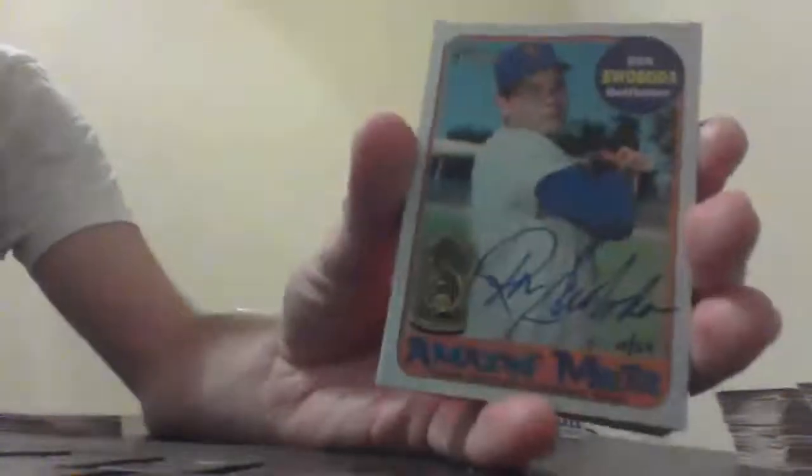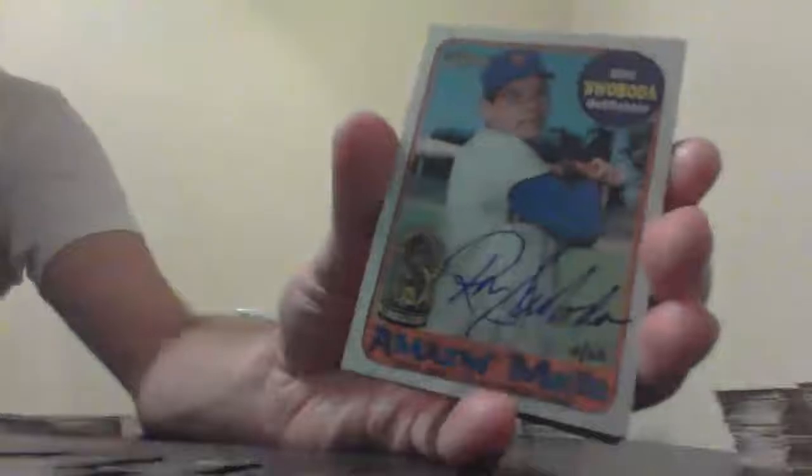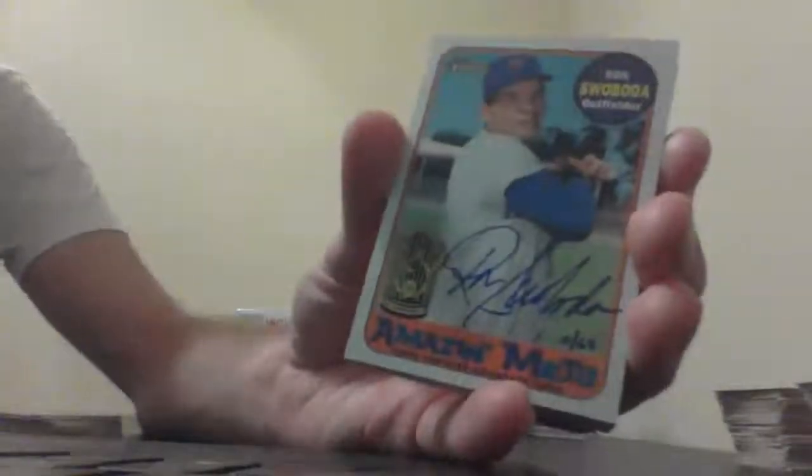Oh, all right, y'all. Nice. Okay. Haven't gotten any of these out of our breaks yet, but I know this had pretty long odds. So we have an autograph pull tonight, and this is from the Amazing Mets subset, number 69, Ron Swoboda. Very nice on-card auto there. Amazing Mets, 11 of 69 for the 69 Mets.